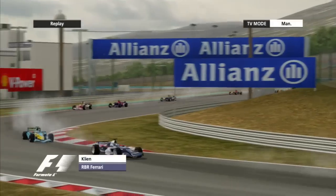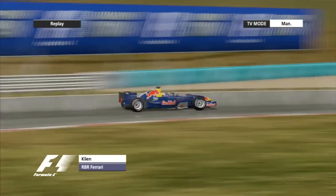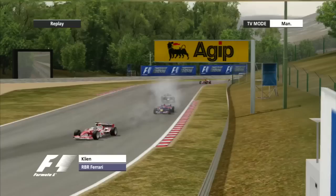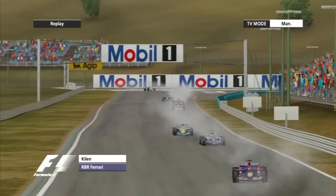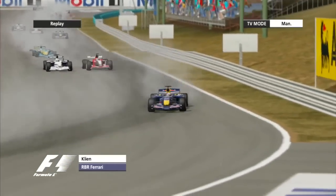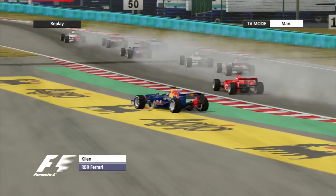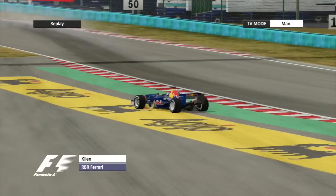Right, so here we are on, well, not on board with, but we're tracking Christian Klien. Now, he was in 8th place, the last points place. He inherited that really once Button retired. But I think Klien had another car failure, but weirdly one without smoke. I don't think we've seen that since the very first episode when Ralf Schumacher had a car failure without smoke. Yeah, no idea what went on the car then, but Klien is out. And that does mean that Nick Heidfeld is in the last points place.